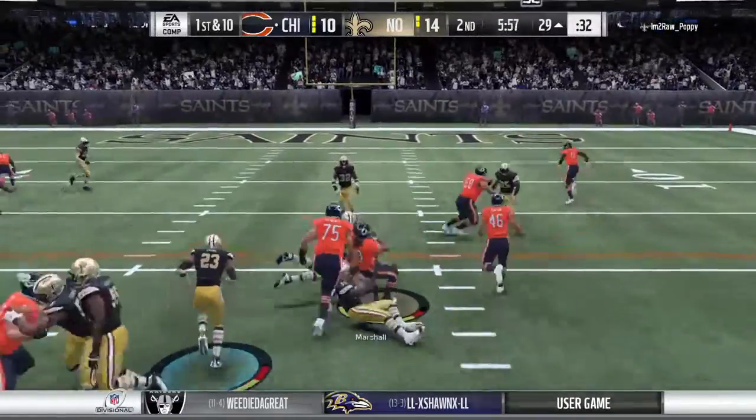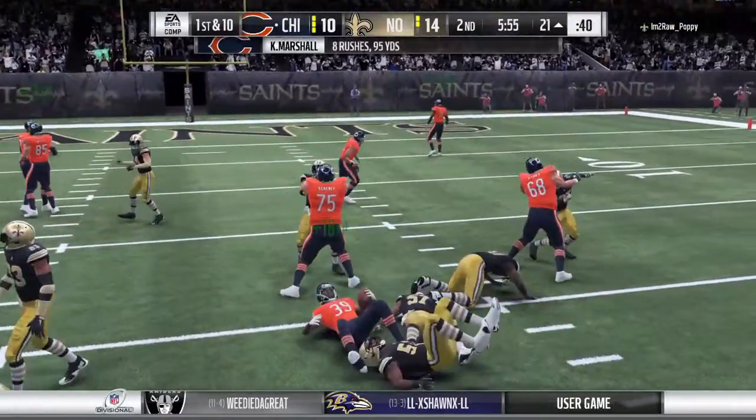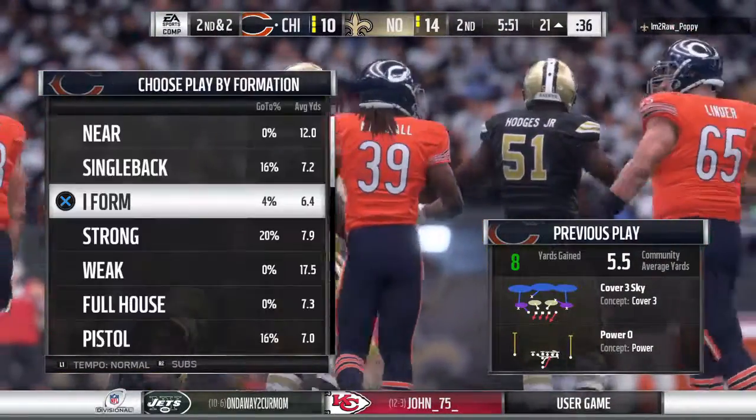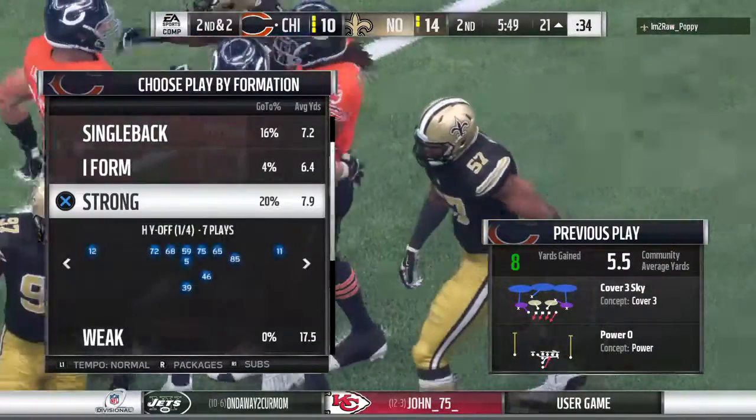Marshall. And he'll be taken down just shy of the red zone at the 21. 8 yards on the pickup, and now they'll have some options on 2nd and short.